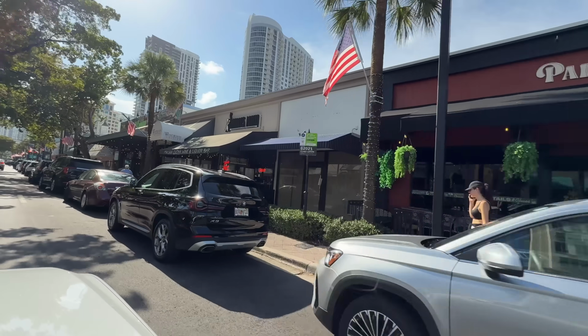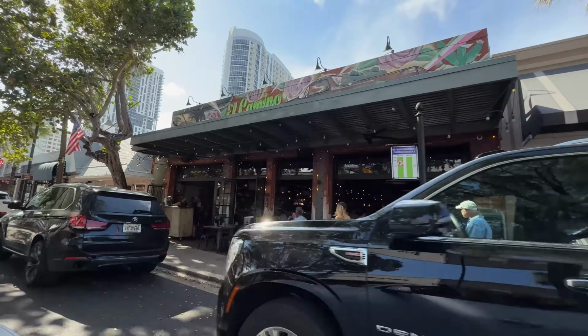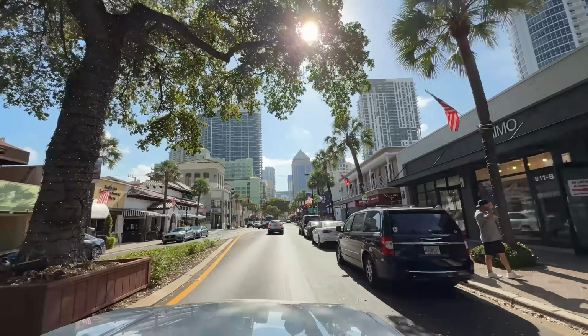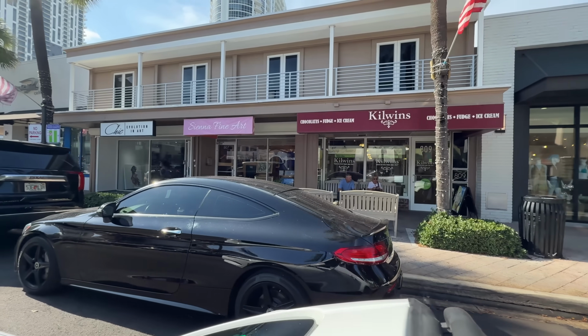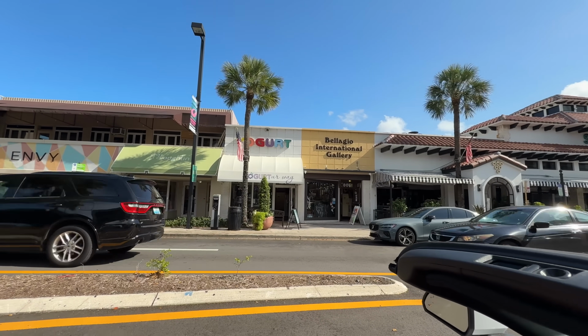So delicious. I love how there's so many trees that just overhang the streets right here. See how it's just quaint feeling. There's a ton of different little ice cream shops here, gelato shops, dessert places. Keel is a really famous ice cream place out here that everyone loves to go to. Right across the street from Keel is a frozen yogurt shop. So if you like froyo, great place to come.